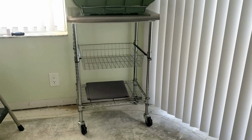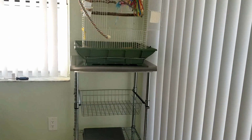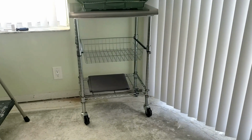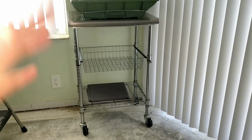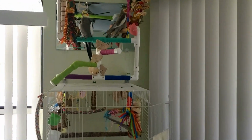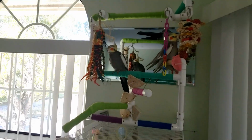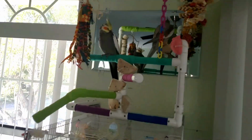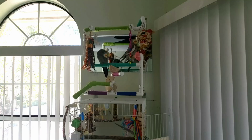So yeah, it wasn't cheap, but I couldn't find anything else that I liked better, so I just went with that. It just had everything I was looking for. The size was good, and I said, screw it, I need a stand for my cage, so that's why I got it. But I love staring at this thing. I'm a little obsessed with this play stand. I think it's so cute. I just think it looks really nice.